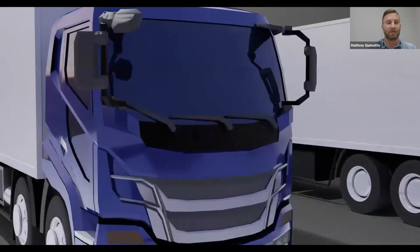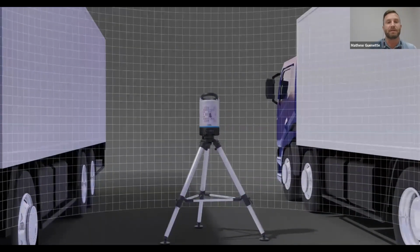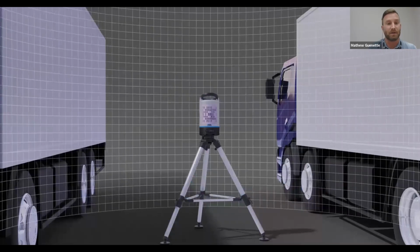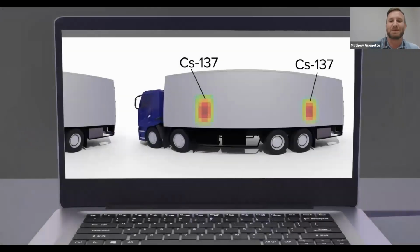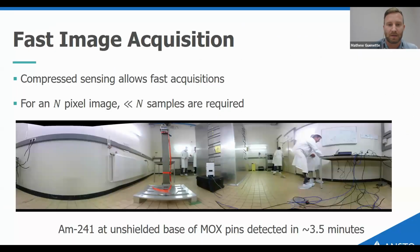And here's an example of the kind of thing it can do. It has a 360 degree field of view, so it can image an entire room, an entire scene, outdoor scenario in one go. So for example, you could place it between two trucks that have barrels of cesium in it and be able to locate which barrels the source is coming from.